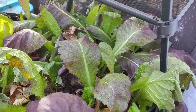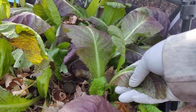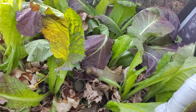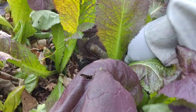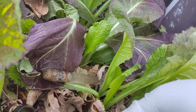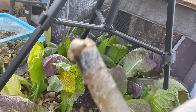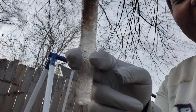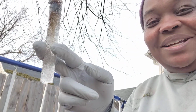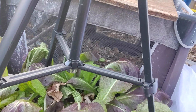They're frosty and wilted. So I am going to take all of these. What in the world is that? What is that? What? This is probably, actually, this is from the camera. It's a camera sticker. Oh my goodness. So yeah, it's time, guys. It's definitely time.